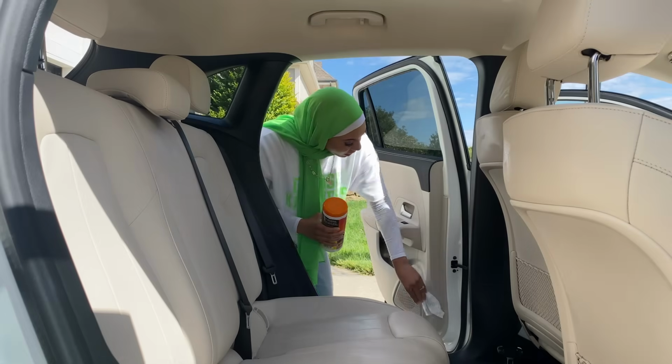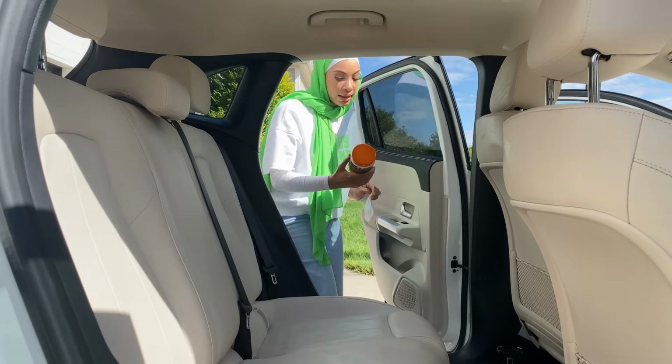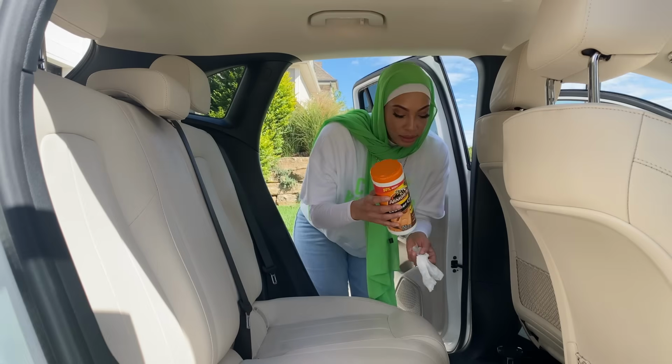Even the handle of my car, I still use this fabric. I think I will need more. It's almost done.